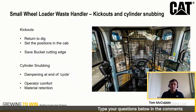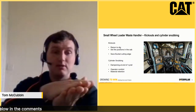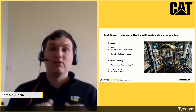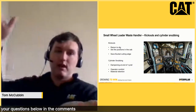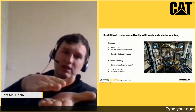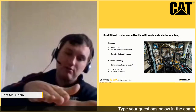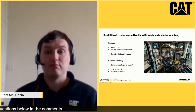And what would this mean for you? Well, as an operator, you'd be shaking all over your seat. And once this bang happens, you will also see material coming out of the bucket due to the vibration through the bucket, through the loader arms, through the machine. So what we've got in the Caterpillar wheel loaders is, as you come back down to level to your preset position, for the last couple of centimeters the bucket will slow down and stop. Therefore, this gives the operator maximum comfort whilst also retaining maximum material.